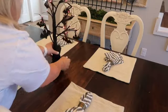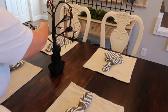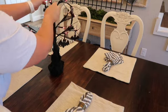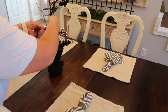Okay, so now onto my dining room table. I have this little black tree. It does have a little bit of a glimmer and glitter shine on it. And I just wanted to make it look like a miniature graveyard scene.